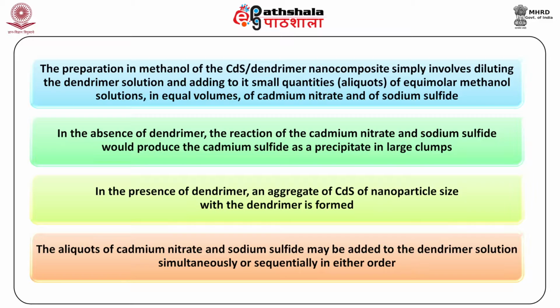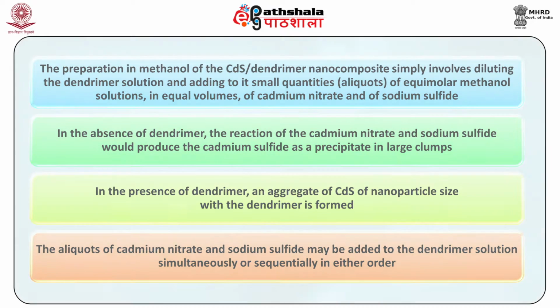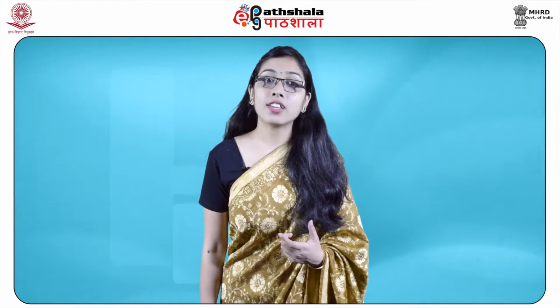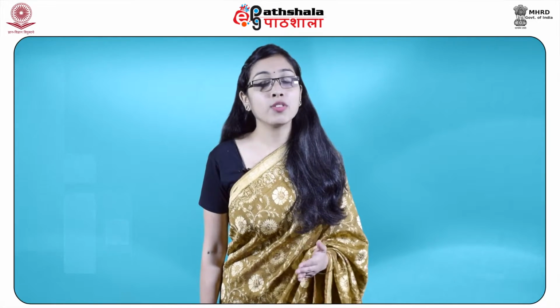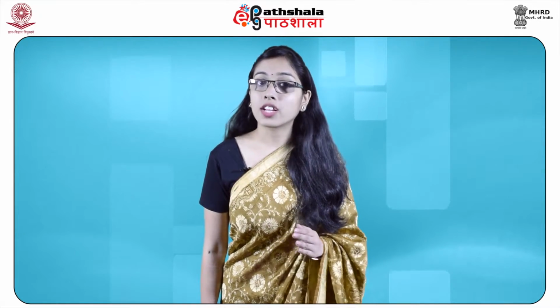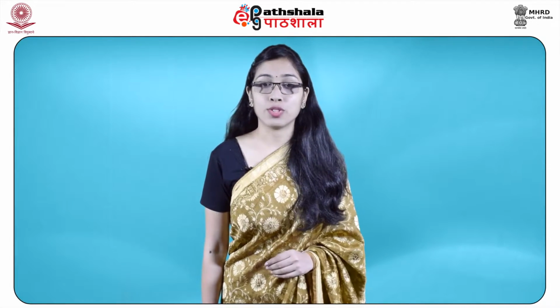In the presence of the dendrimer, however, an aggregate of the CdS of nanocrystal or nanoparticle size with that of the dendrimer is formed. The aliquots of cadmium nitrate and sodium sulfide may be added to the dendrimer solution simultaneously or sequentially in either order. In the experiments, either 5 or 10 aliquots of each reagent were used so as to produce the desired nanocomposite with concentrations as has already been told.